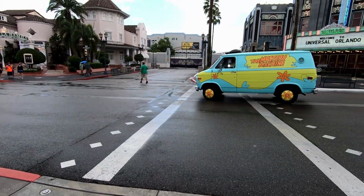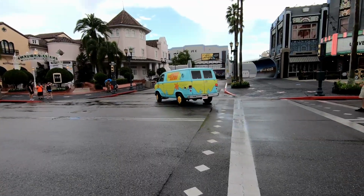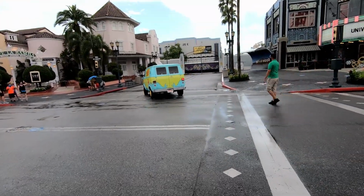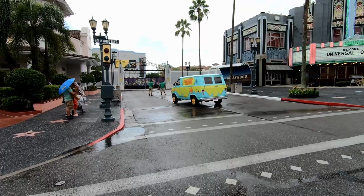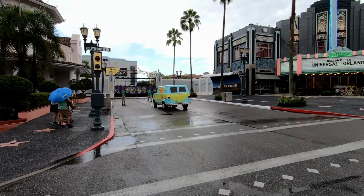We have some characters at last. The Mystery Machine. Let's go over and say hello. No, we missed them too. They're going away. Brilliant. This rain's coming back as well.